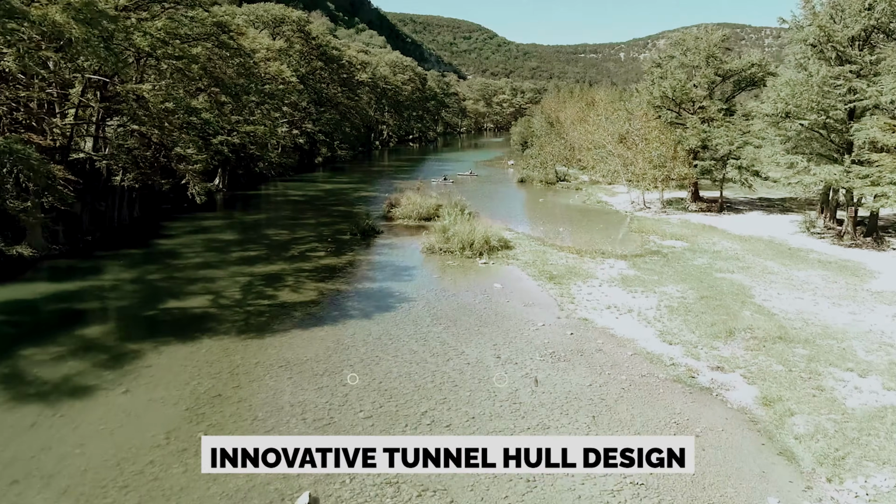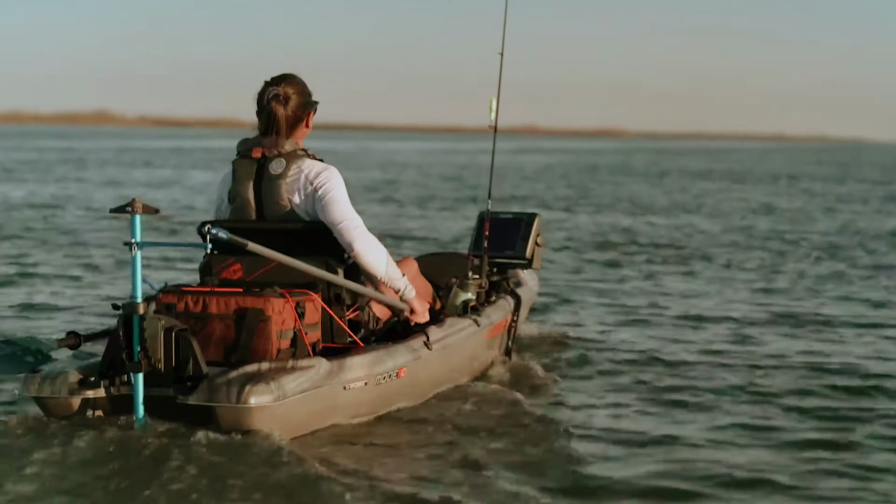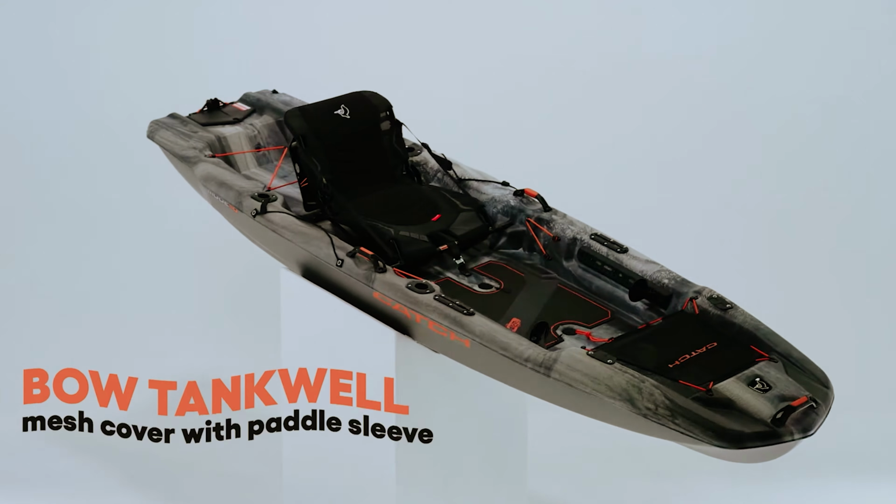Its dimensions of 10 feet 8 inches mean you can maneuver it effortlessly to your favorite fishing spot. The innovative tunnel hull design provides exceptional stability, allowing you to confidently stand up while casting lines or reeling in your catch without worrying about tipping over.